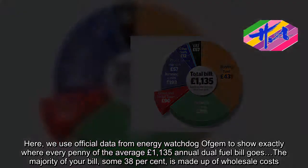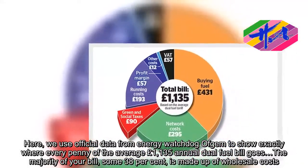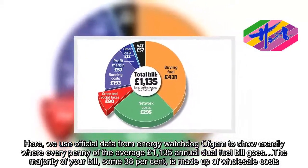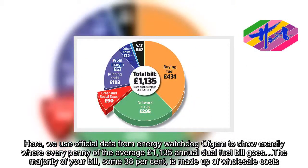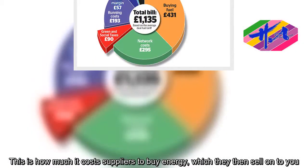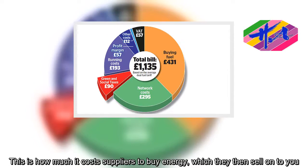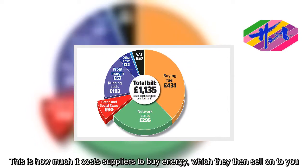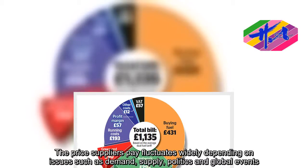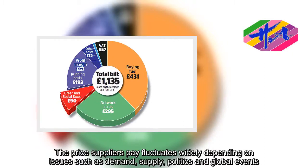The majority of your bill, some 38%, is made up of wholesale costs. This is how much it costs suppliers to buy energy, which they then sell on to you. The price suppliers pay fluctuates widely depending on issues such as demand, supply, politics, and global events.